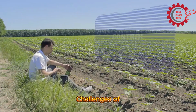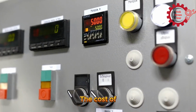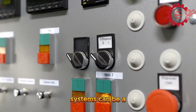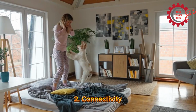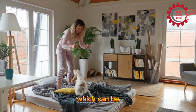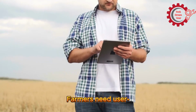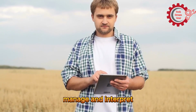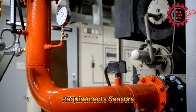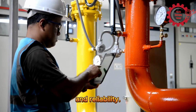Challenges of implementing sensor-based precision farming. 1. High initial costs. The cost of purchasing, installing, and maintaining sensor systems can be a barrier for small-scale farmers. 2. Connectivity issues. Reliable internet access is crucial for IoT-enabled systems, which can be challenging in remote rural areas. 3. Data overload. Farmers need user-friendly tools to manage and interpret the vast amounts of data generated by sensors. 4. Maintenance requirements. Sensors and related equipment require regular maintenance to ensure accuracy and reliability.